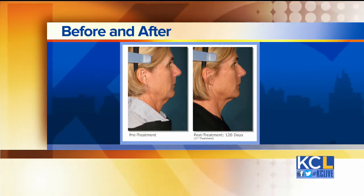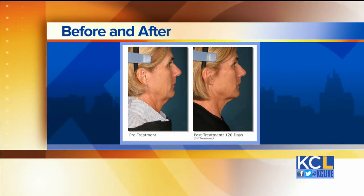Well, there are other devices for tightening, but they certainly can't work at the deeper level that this does. That's what's great about Ultherapy, is this works at a level that none of these other devices can get to. Again, it works at that same level as surgery without having to cut or disrupt the skin.